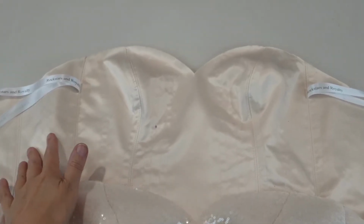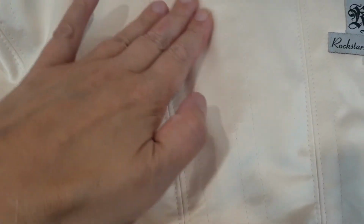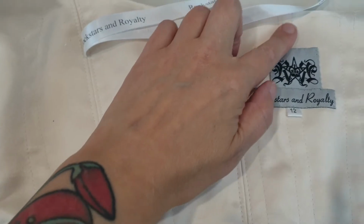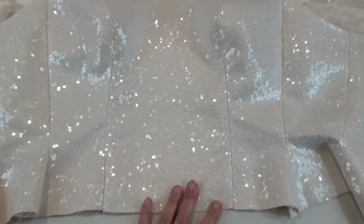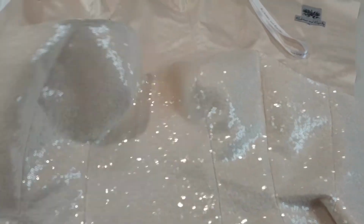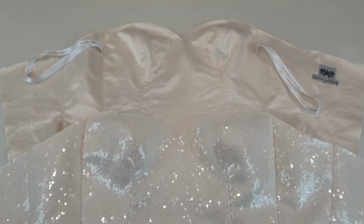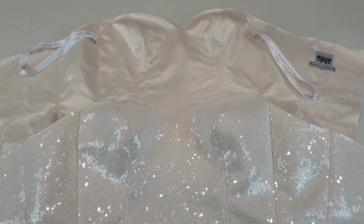So I've got the lining all sewn together now and all of the bone casings stitched in. I've got the label sewn in, the hanging loops, and I've got all of the outside together and pressed now as well. I didn't get quite as far as I would have liked to today. I've got a really busy weekend, so I'm not going to get any sewing done this weekend.